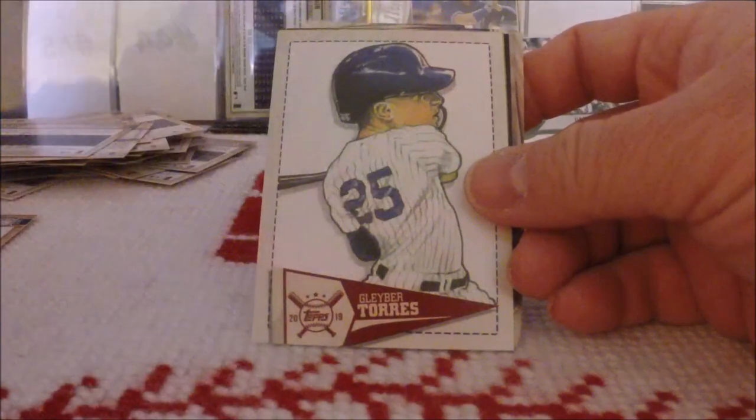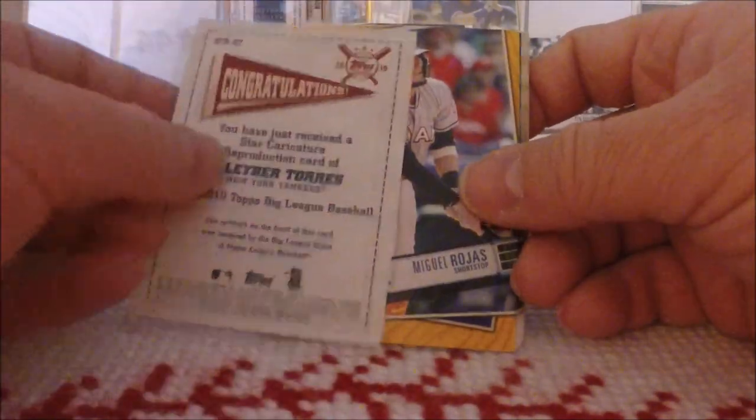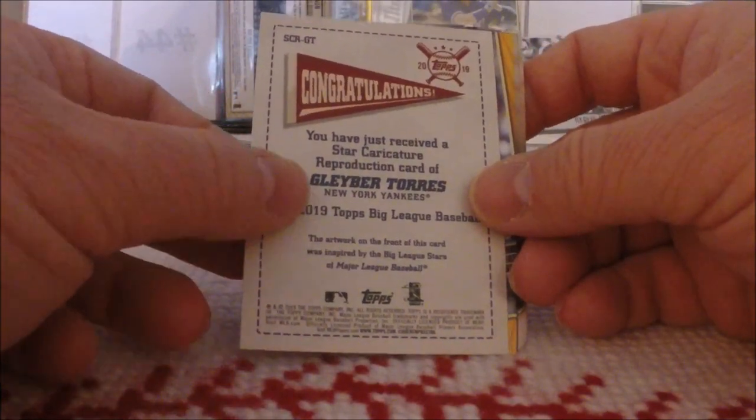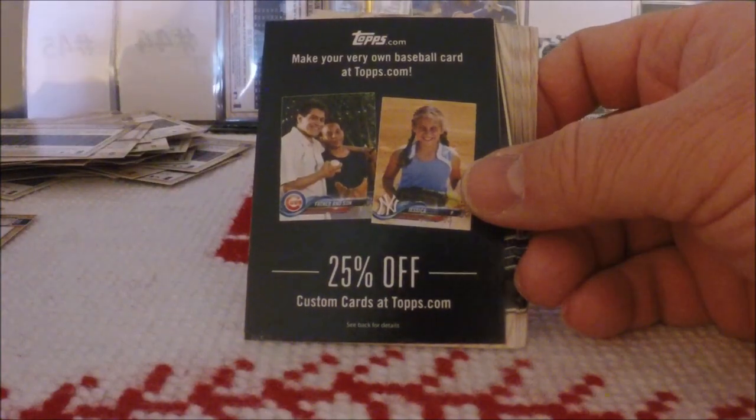A gold parallel, Teoscar Hernandez. A Gleyber Torres star character reproduction card. Another gold of Miguel Rojas.